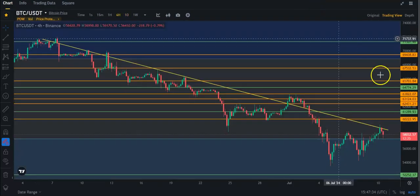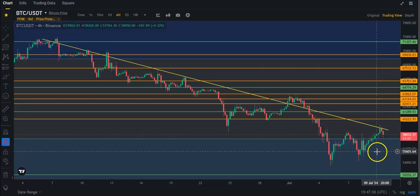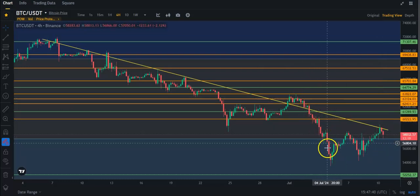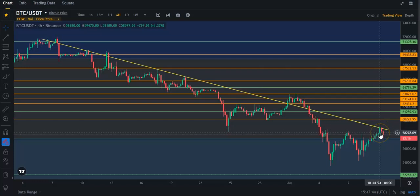Now, Bitcoin also sitting around 58,000. It did get kind of a W pattern, as you can see here, and it did break this little neckline here. And it's kind of retesting that at the moment. So we'll see if it can hold this. But it does need to break this trend line.